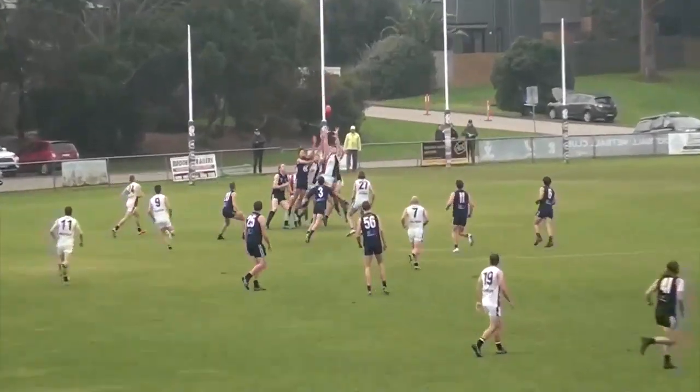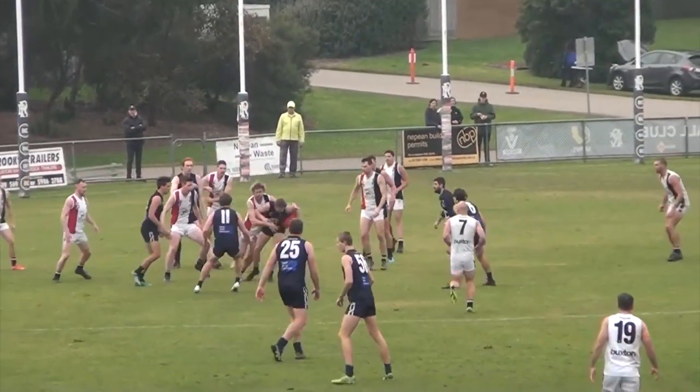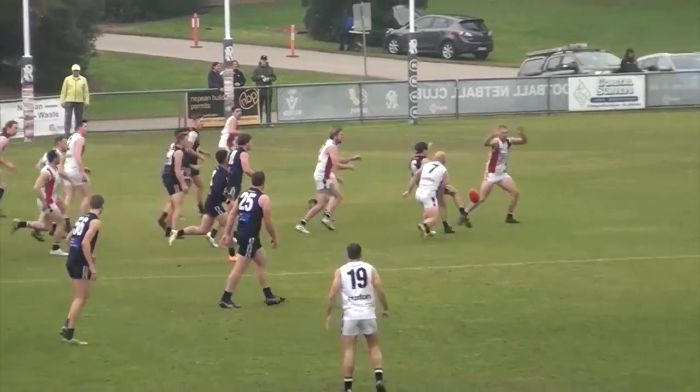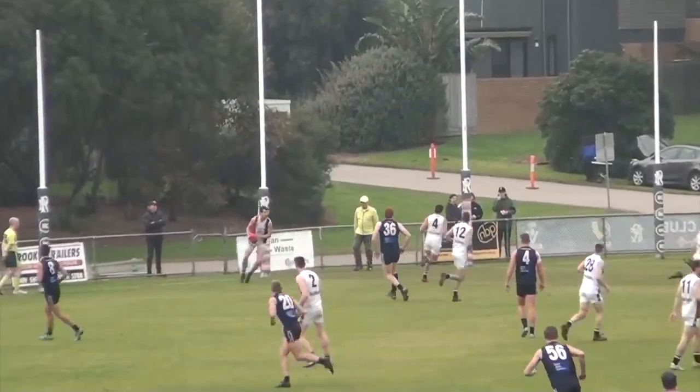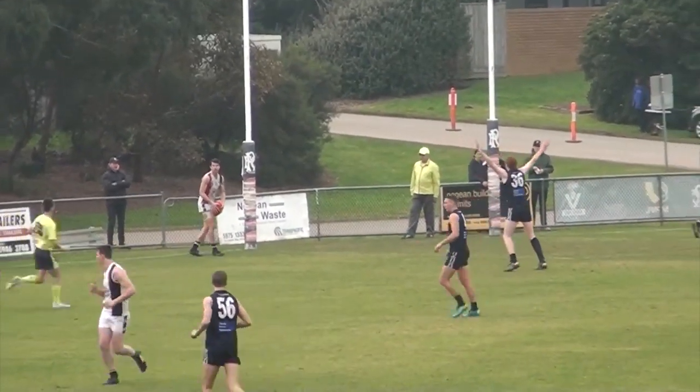No score as yet. High kick inside 50. Big strong mark. No, I thought Gilbert had the mark. Then he lays a tackle. But Sarnes gets a handpass out to Reed Nanskowen. Nanskowen, a high wobbly ball. Mark, last line of defence by Bonbeach.